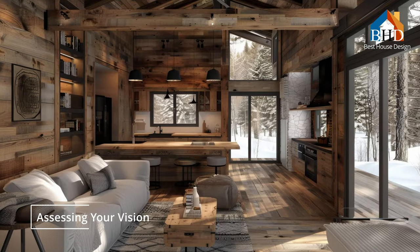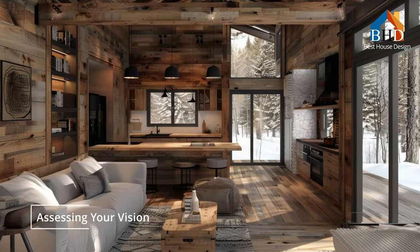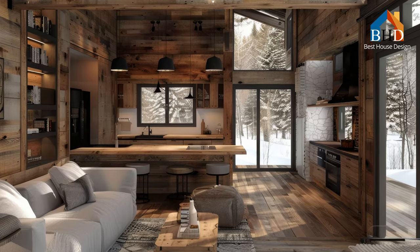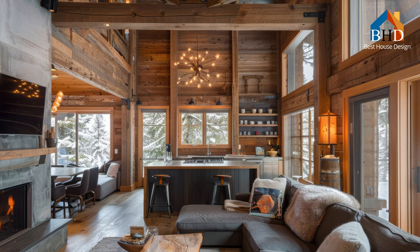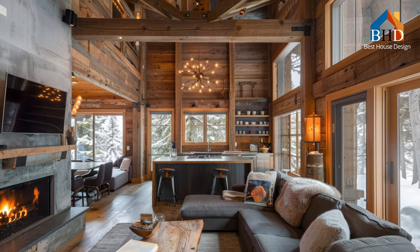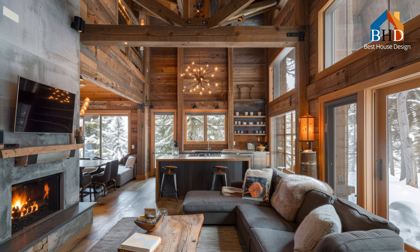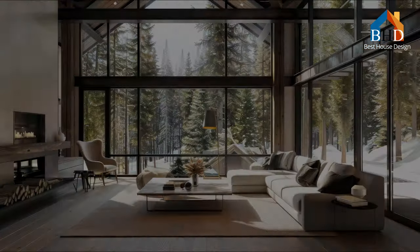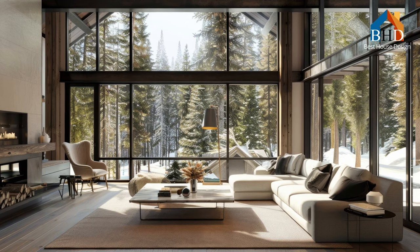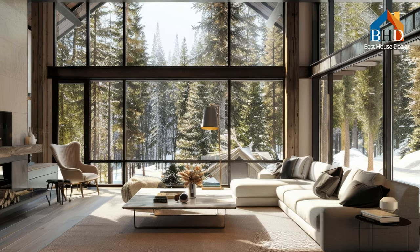Assessing your vision. Transitioning a cabin from rustic to modern can be quite the task, but with careful planning and execution, it is possible. The first step in transitioning your cabin from its original rustic style to something more contemporary is to assess what you want out of the space.